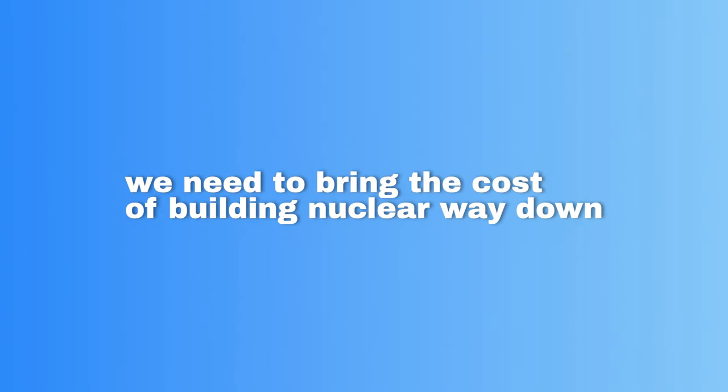Some founders, like Isaiah Taylor of Valor Atomics, whose great-grandfather worked on the Manhattan Project, are less concerned about what exact design we're using or what size we're building. We just need to bring the cost of building way down. We shouldn't simply aim to match China on the cost of building large-scale nuclear plants. We should tap into the entrepreneurial spirit that moves America forward and build better, cheaper, and faster.